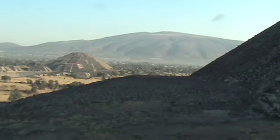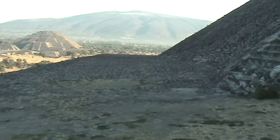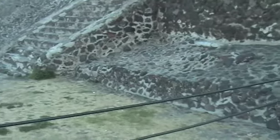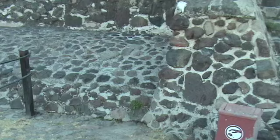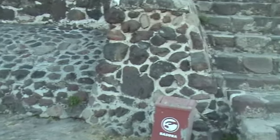This is the second plateau or level, much wider as you can see than the first, and it apparently contained a platform or something that looks like it that may have served some purpose.